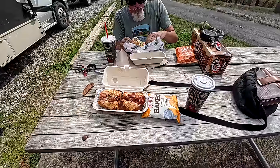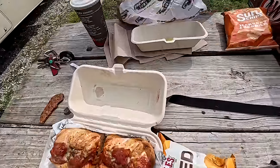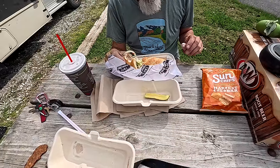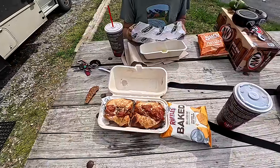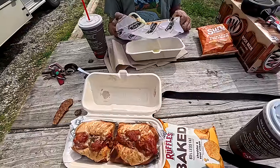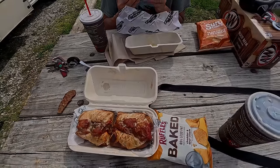Decided to get some dinner from Firehouse Subs. I got the meatball sub, and Jeff got the hook and ladder sub. It's just deli meat, I believe. Yeah, and these were only $16 for the whole thing, because normally the sandwiches by themselves are nine something a piece. Right, but he had a coupon on his app.